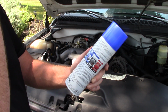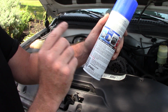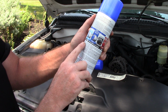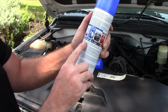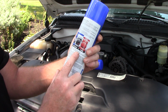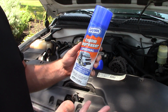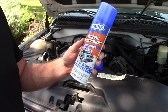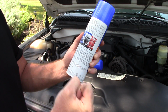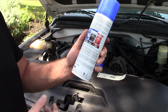I am not going to beat up Gunk here, but I'm just going to say what's exactly on this can. They have a claim here that says important in big red letters. It says, avoid use of Gunk original on tile, asphalt, blacktop, or other surfaces affected by petroleum solvents. Well, most of us are probably going to use this product in our driveway, asphalt or concrete. I don't know what your driveway is, but right off the bat, they're letting you know this is a pretty heavy duty petroleum solvent, and it could affect your driveway, your asphalt, whatever.